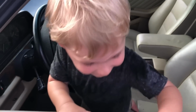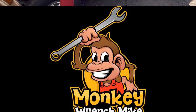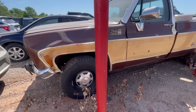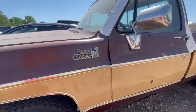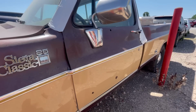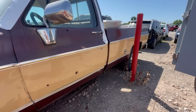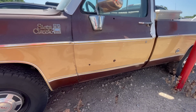Yay! I'm in the car. Here she is in all of her glory. Check that out. A 1977 GMC Sierra Classic long bed. I think it's a long bed. Yeah, this has total 1970s written all over it.